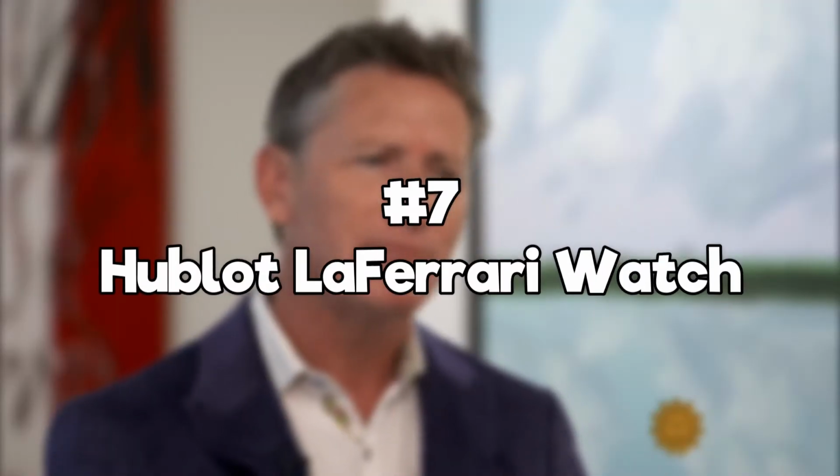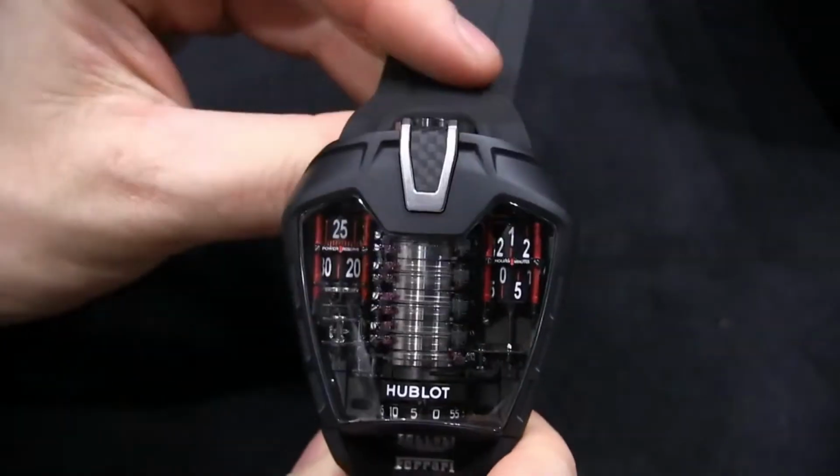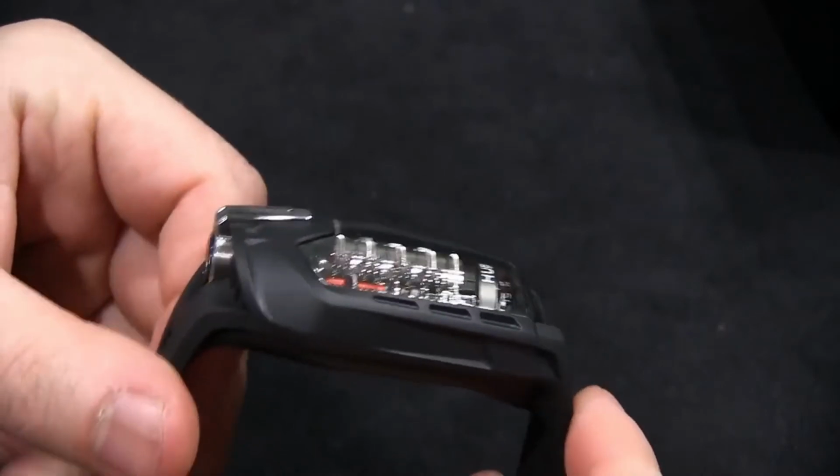Number 7. Hublot LaFerrari Watch. The Ferrari brand is known for their expensive cars, but if you happen to have some change left over after purchasing a $1.4 million car, you can use that cash to get a matching watch made by Hublot.